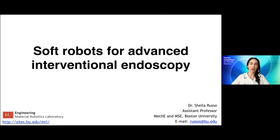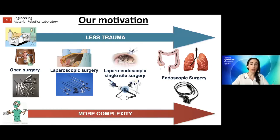So today I'm going to talk about soft robots for advanced interventional endoscopy, and I want to focus on some of the research that we currently have going on in my lab, the Material Robotics Lab at Boston University. We're working on the design, mechanics, materials, and manufacturing of soft multi-scale biomedical robotic systems. In particular, I'm going to focus on sensing applications for surgical robotics. Why is that important? The motivation behind the need of embedding sensing technologies in soft surgical robots is what really gets us up in the morning and motivates us to be in the lab.